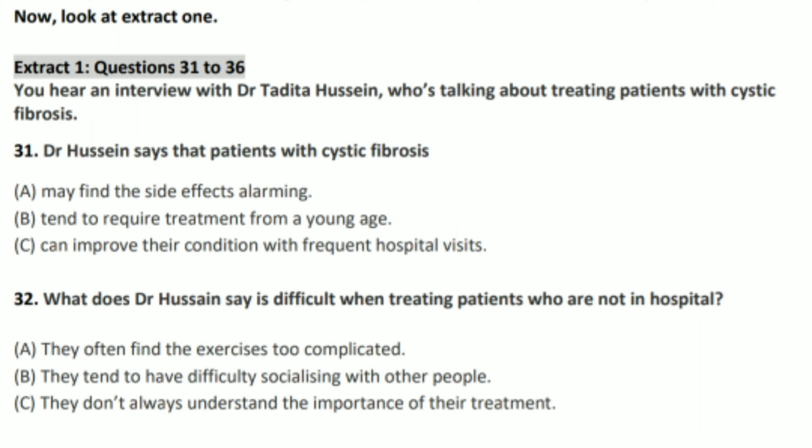Extract 1. Questions 31 to 36. You hear an interview with a physician called Dr. Tadita Hussain, who's talking about treating patients with cystic fibrosis. You now have 90 seconds to read questions 1 to 6.